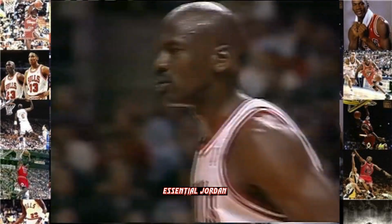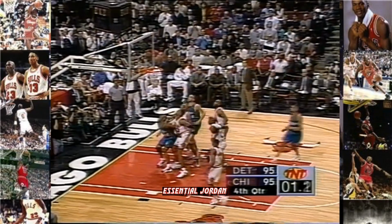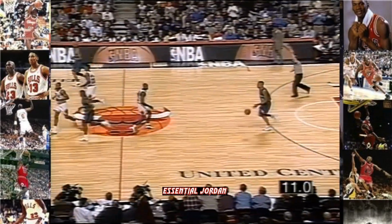Now this guy's 35 years old. And he's averaging 28.3 points per game. He is 35 years old. Jordan guards him. The runner, no! Overtime. You can get a look here.